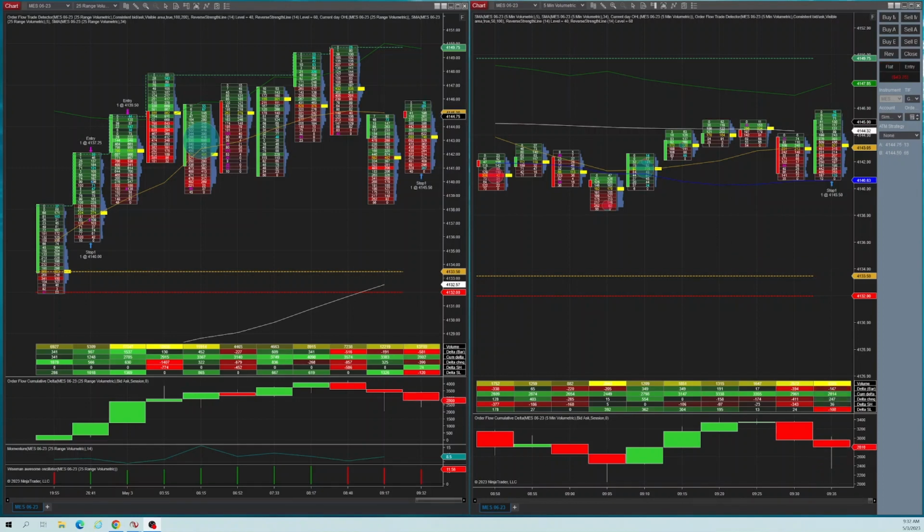I'm a little bit late on the console today, so I haven't really eyed anything. The up move is looking nice. We didn't do too much last night. We didn't really drop too low. This is the 25 range chart. If you look, we've been up and then we've just been consolidating, to be honest.